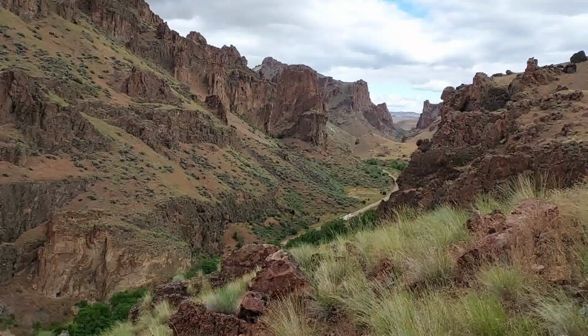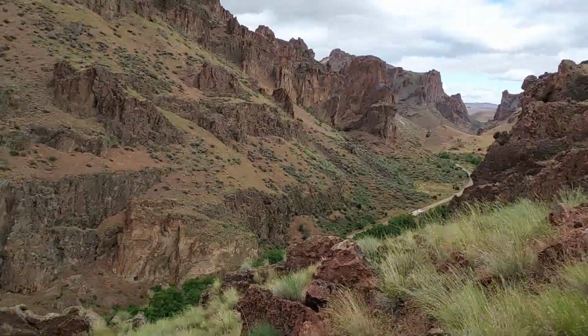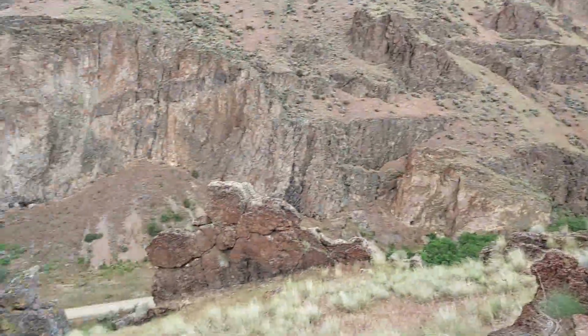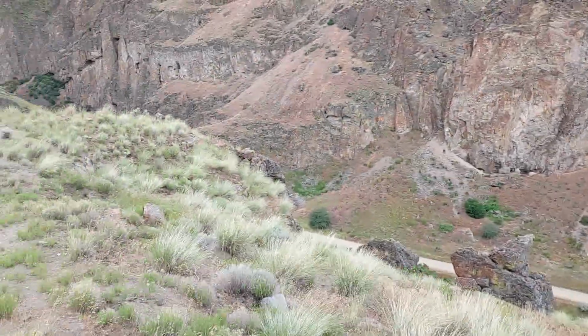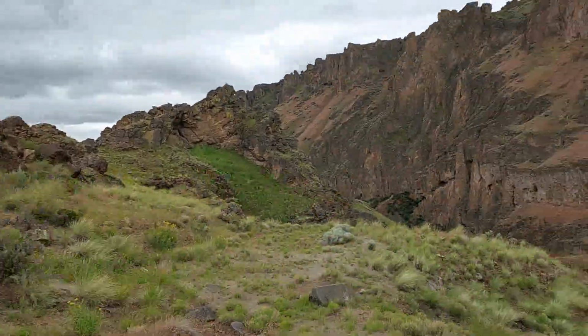Well, I'm just walking and there's pieces of Thunderegg in the ruts in the road. Okay, I'm finally up here in the next area. This is the view down to the road I came in on. The campground is down and behind those rocks.